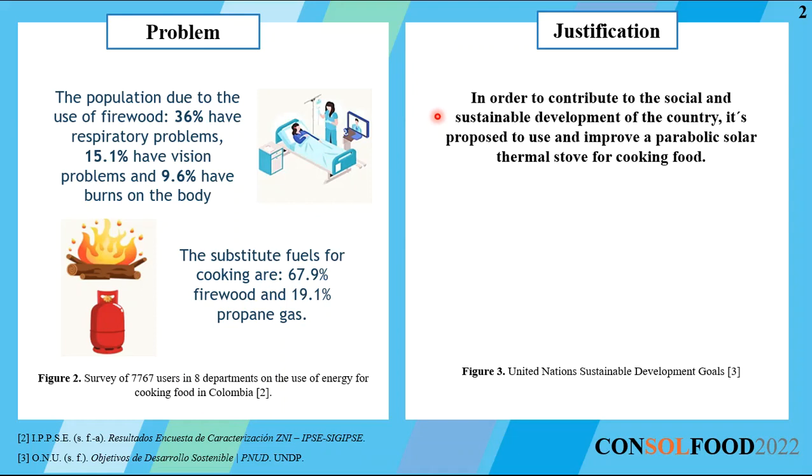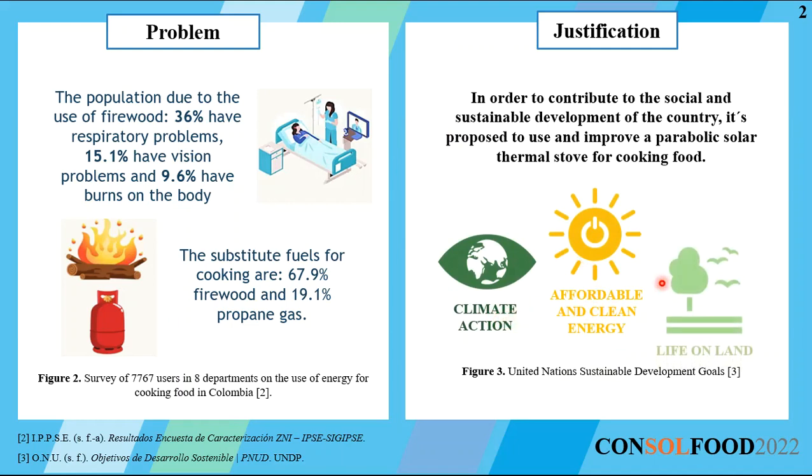What are they? Affordable and clean energy, climate action, and life on land. Their purpose is to reduce the burning of wood as fuel, and thus mitigate the generated environmental impact and the consequent diseases.